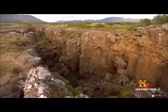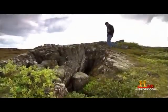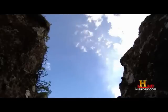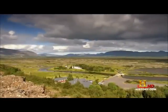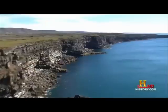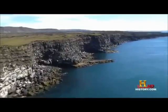Now imagine the forces that must be involved to rip the land apart like this. Something powerful is spreading this valley at a rate of 1 inch a year. A force so immense, it's pulling the entire country apart. But what force on Earth could have such power?